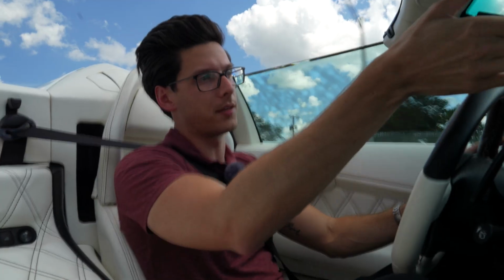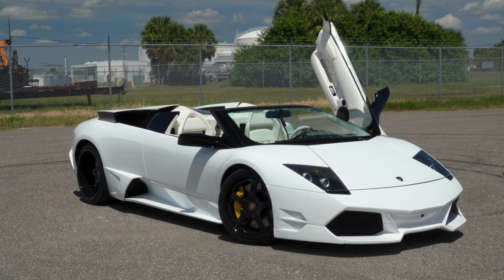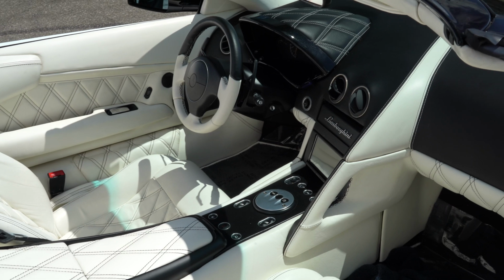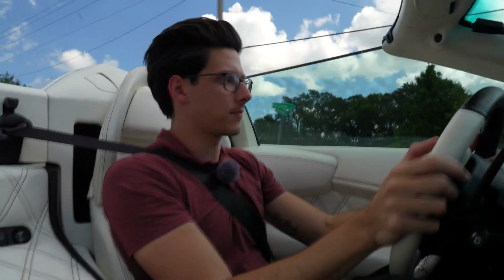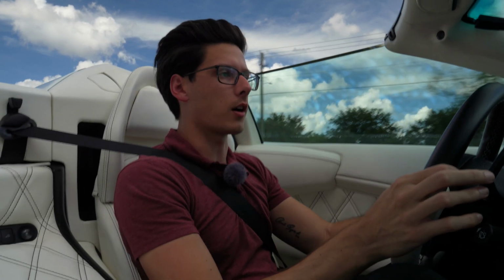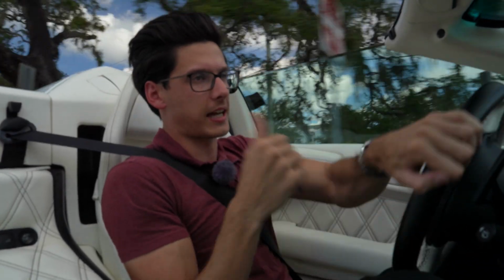Honestly, the front bumper is not so bad. It's the rear bumper that is hideous. I don't mind the weight because it's the epitome of that Lamborghini experience. It's big, it's shouty, got crazy styling. Honestly, some of the new cars coming out, and again, this sounds very spoiled because I am, they just don't make this kind of sound anymore.